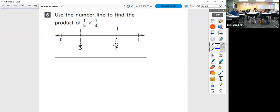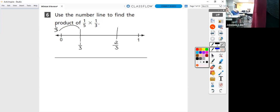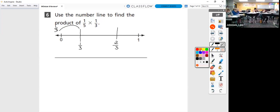Now, I need to take 1/3 and split that space from 0 to 1/3 into 5 pieces, because I want to know what is 1/5 of the way to 1/3. So I'm going to take that distance between 0 and 1/3 and split it into 1, 2, 3, 4, 5 equal parts.